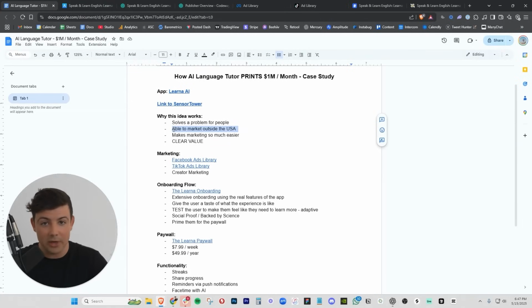If you've run any paid marketing campaigns, paid user acquisition, you know how expensive it is to deliver ads to people in the United States or Canada or any of the top tier countries. This app has the ability and is really meant for people outside of the United States, which means their advertising costs are going to be super, super low. This makes the marketing so much easier because they can market to the entire world, the entire planet, right?